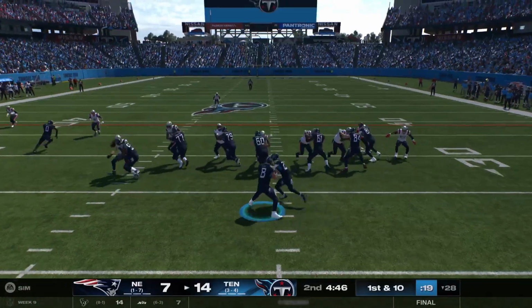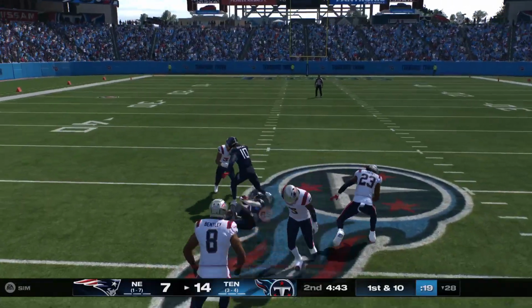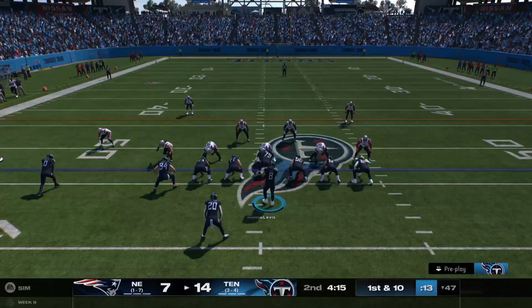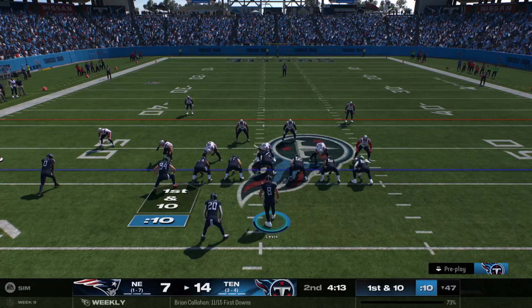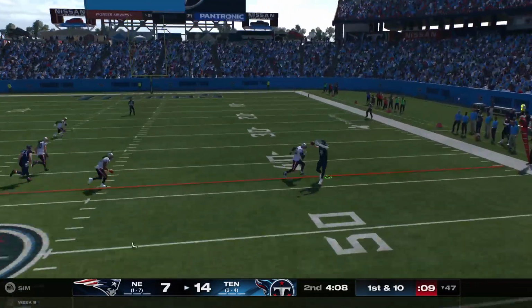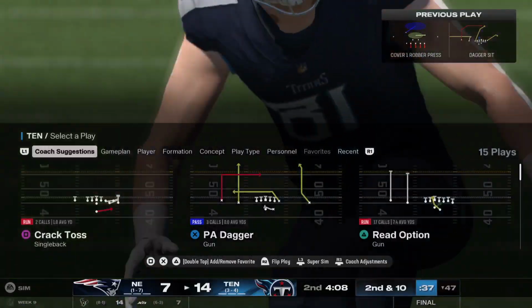Here we go. Option play. Here's Pollard. And able to get this one across the 45 before he's brought down. A big hitter to start the drive has him up near midfield here for first and 10. Back to throw. And his throw here is going to be incomplete.